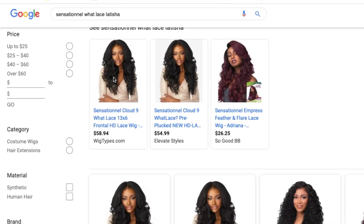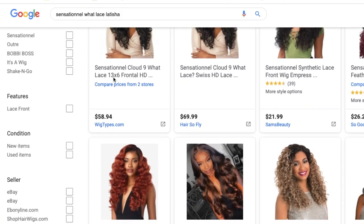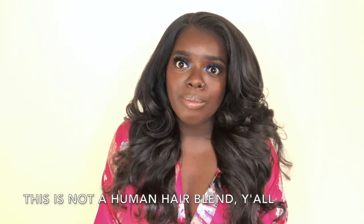However, it did take some work, and as a beginner, especially if you don't like the way the curls come out the pack, I wouldn't say this is the most beginner friendly. Also, another con for me is the price. This is retailing for like $56, $57, $60 on websites, and I'm just like, yo, what lace? Y'all have cheaper units with 13 by 6 parting. I mean, what are we paying for?